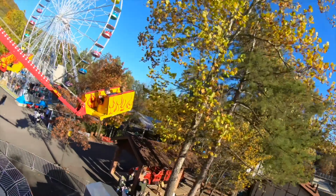It's like a wooden track, but it's indoors. It's a cool coaster. I just don't know how to describe it. We're heading over there right now. It's kind of chilly out today. It's only like 55, so you can see everyone's wearing sweatshirts.